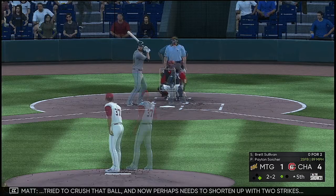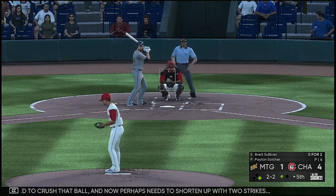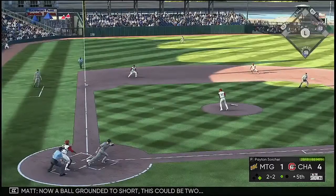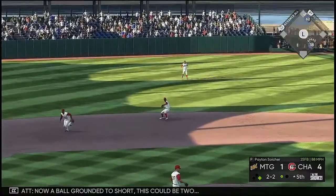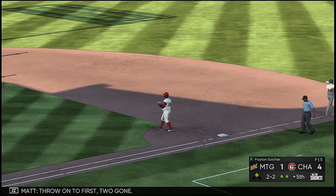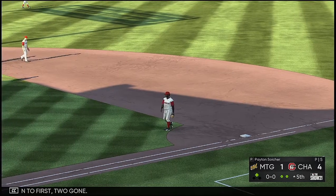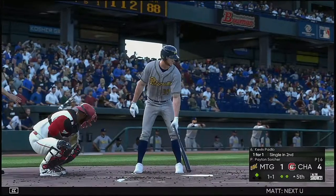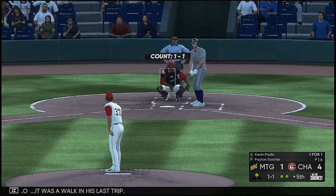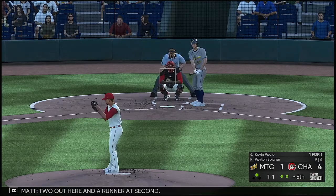Tried to crush that ball, and now perhaps needs to shorten up with two strikes. Now a ball grounded to short. This could be two. Reined in. Throw on to first, two gone. Next up, Kevin Padlo. It was a walk in his last trip. Two out here and a runner at second.